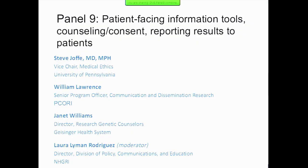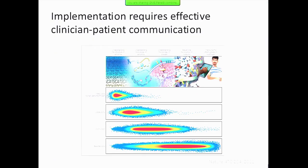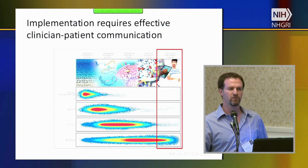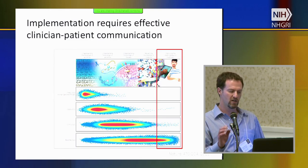So, great. Thanks, Laura. As Laura said, we'll do a bit of a tag team on this. I guess the first point to make is that implementation of genomic medicine into practice is going to take effective clinician-patient communication, and you all know that. And if you look at this iconic diagram from the base pairs to bedside paper, as you get over to the right side of this diagram, particularly improving the effectiveness of healthcare, this isn't going to happen if we don't get the clinician-patient communication, clinician-family communication part of this right.